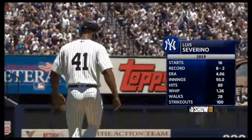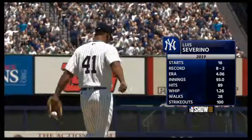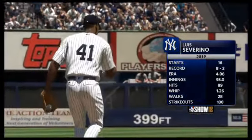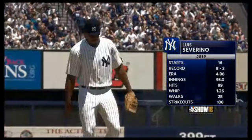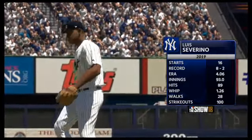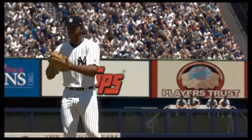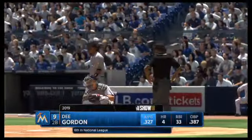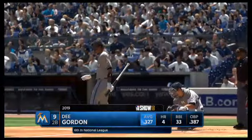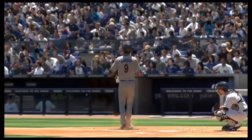Luis Severino is on the mound for game two. What do you have for us on him, Danny? Hey, you can't always judge a pitcher by the numbers. I know the ERA is into the 4s coming into this start, but he's actually a pretty solid pitcher. And every once in a while, he can throw some decent games in there. It's not easy having an ERA under 4 in baseball. He's slightly over that, but this guy's a better pitcher than that ERA indicates.